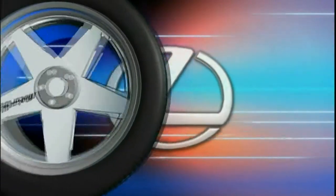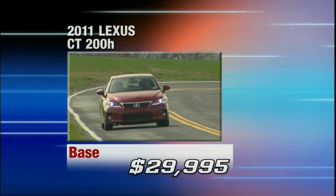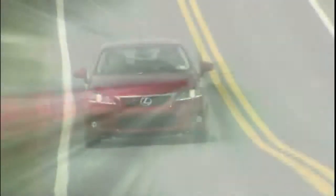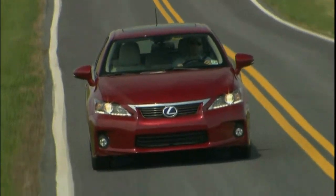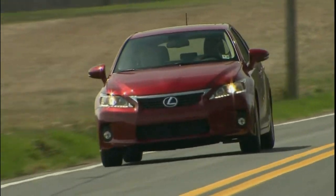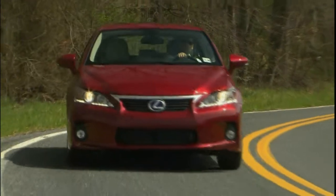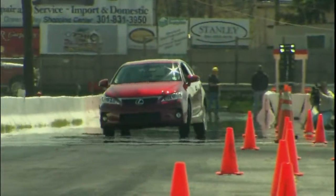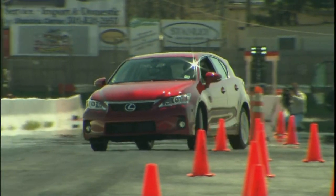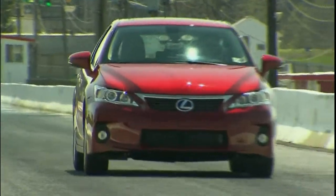Pricing for the Lexus CT200H starts at $29,995 and rises to $31,775 for the premium grade. But watch those options or you'll quickly find yourself north of 40 grand. The 2011 Lexus CT200H is not the true Euro-bred sport luxury hybrid that we were hoping for, but it is a step in the right direction. With Lexus moving to introduce even more hybrids, we expect their next darker shade of green to be of a much richer hue.